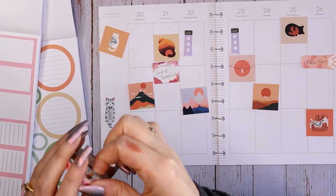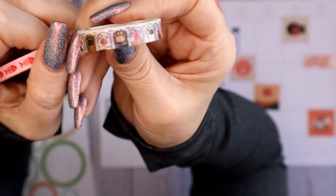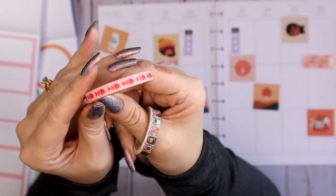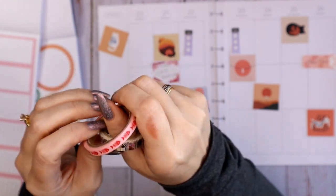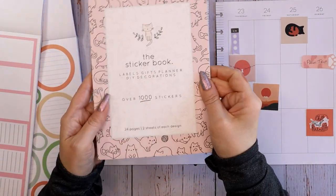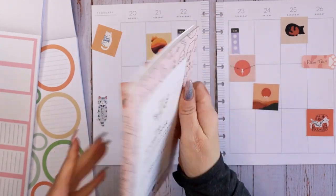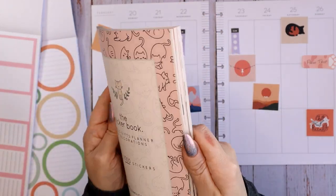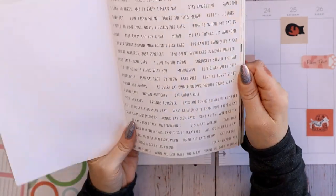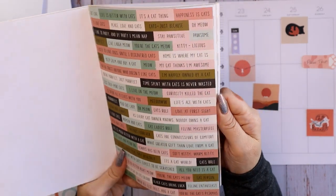The last thing I pulled then is a couple of different washi tapes. This one has little cat paws. I just absolutely adore using those as my to-do lists. And then this one has just little fish. So I thought I could sprinkle those around as well to help. And then I have a KaiserCraft sticker book. This one is at least several years old, but it's all kitties. And it's got some different pinks and peaches that work. So I pulled it because it's got all these little cat sayings, which I thought would be fun to use too.